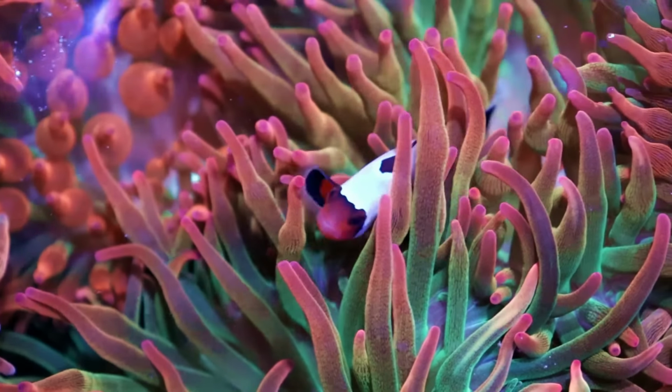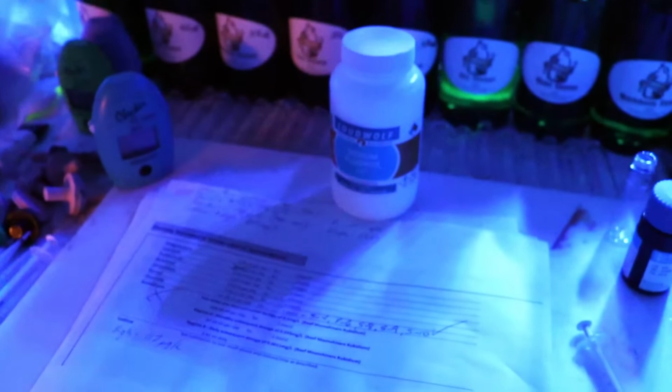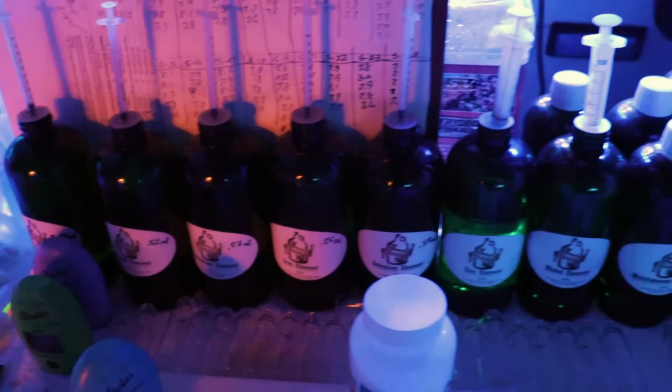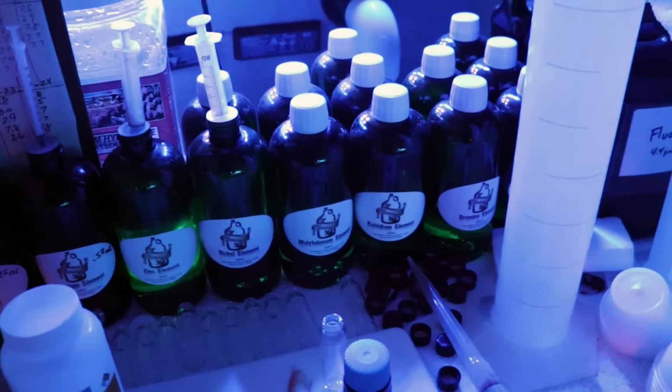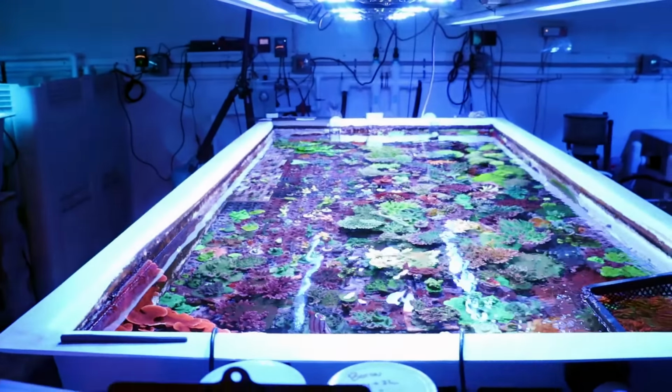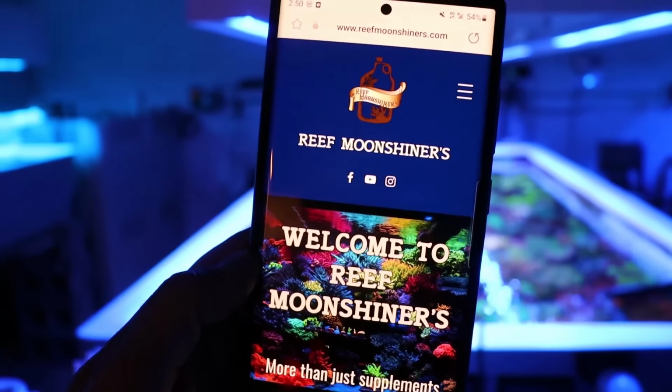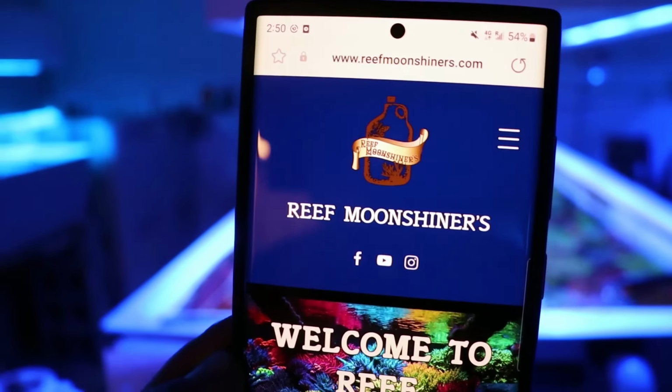This guy is so happy in there. If you guys want to see more on what they're doing here, this intricate and fine-tuning of dosing trace elements on the Aqua tank, check out this guy. There's a German in Texas, Reef Moonshiner.